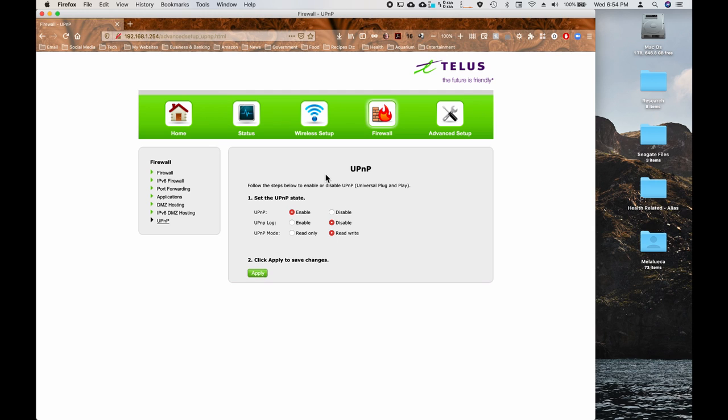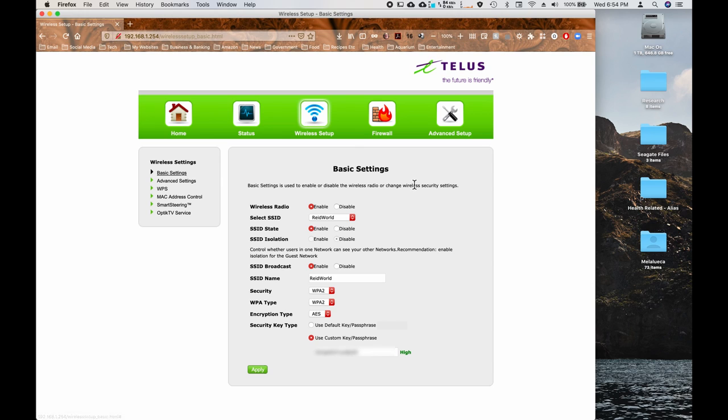So the next thing we're going to go look at here is our wireless setup. Now if you're connected wirelessly, this is already going to be enabled. If you want to shut down your wireless internet, then you would just disable it and apply. Now the only problem with that is once you disable it, you would not be able to re-enable it with a wireless connection. You would actually have to take a network cable and connect your computer with the cable right to the modem to get back in and re-enable your wireless internet.